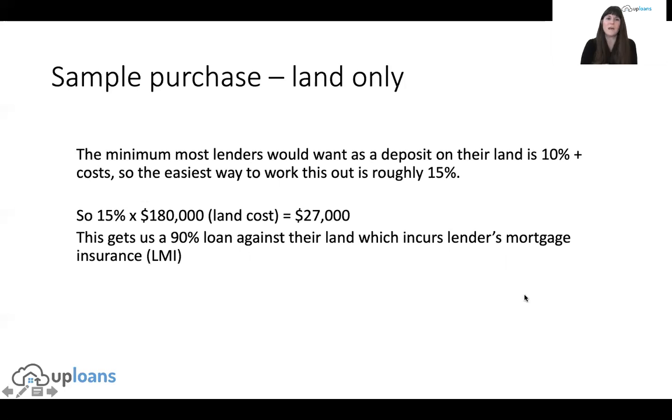All right, so 15% times 180,000, which is our land cost, gives us $27,000 as our minimum deposit to be able to use towards this. Now, remember as well, this client had $40,000, so they have enough to get in there and buy our land. Now, obviously going in with the minimum amount gives us a 90% loan, which means that they're going to incur some lender's mortgage insurance.